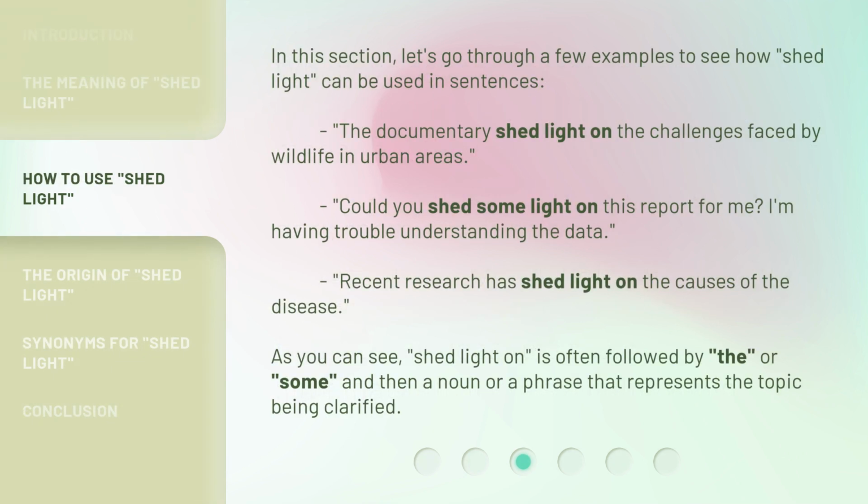In this section, let's go through a few examples to see how shed light can be used in sentences. The documentary shed light on the challenges faced by wildlife in urban areas. Could you shed some light on this report for me? I'm having trouble understanding the data. Recent research has shed light on the causes of the disease.